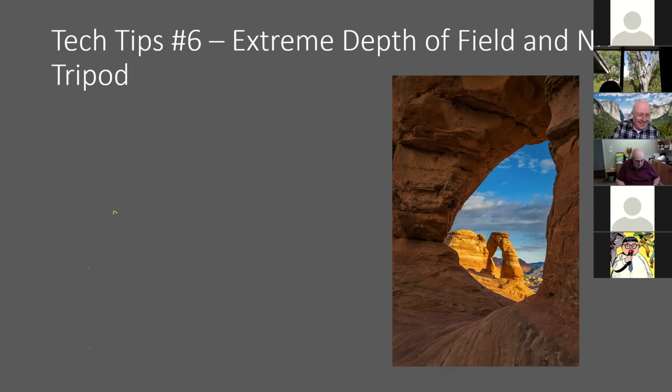Tech tip number 6, extreme depth of field with no tripod. I could not get a tripod up to this area, and even if I had, there wasn't really any room to set it up. But I'm confronted with an extremely long depth of field, because the arch I'm shooting through is maybe 5 or 8 feet away, and then Delicate Arch is 200 feet at least away from me, if not more. So what to do about that?